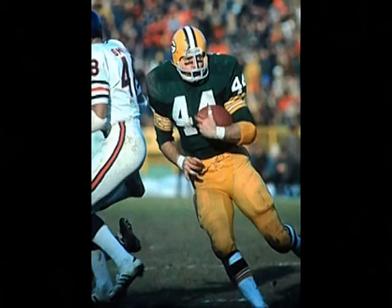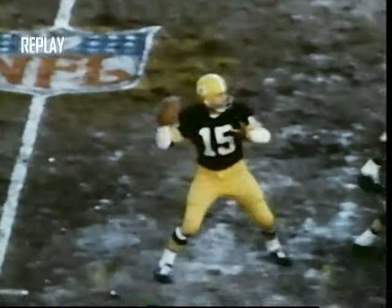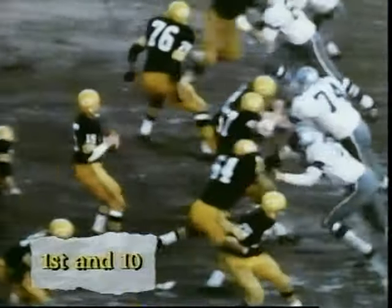Ball is tossed into the hash marks. And Donnie Anderson taking that short pass over the middle of the line, scampered for the first down. The ball is just nosing up to the 30. There's a minute and a half to go. And this is a crucial drive. Everything from here on in is crucial.